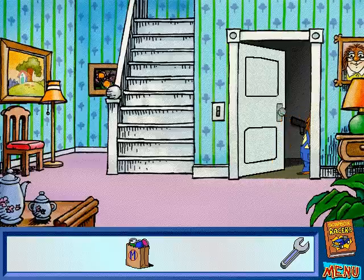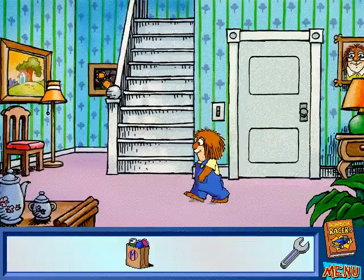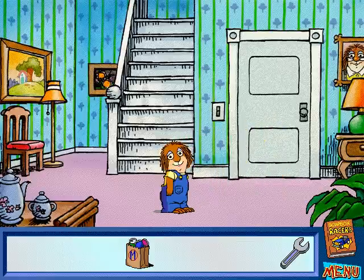Ooh, it's dark down there. I should turn on the basement light.